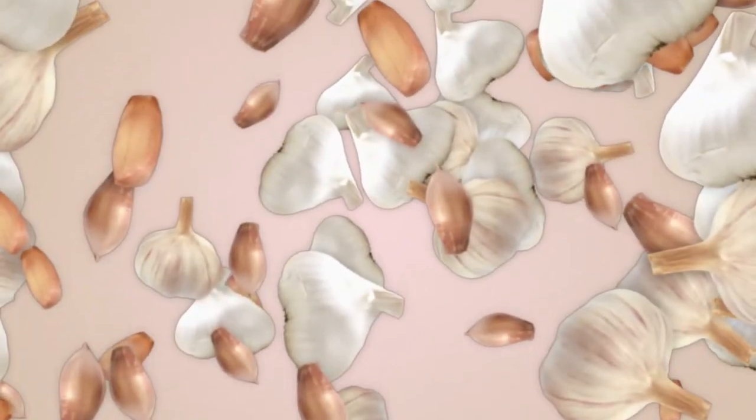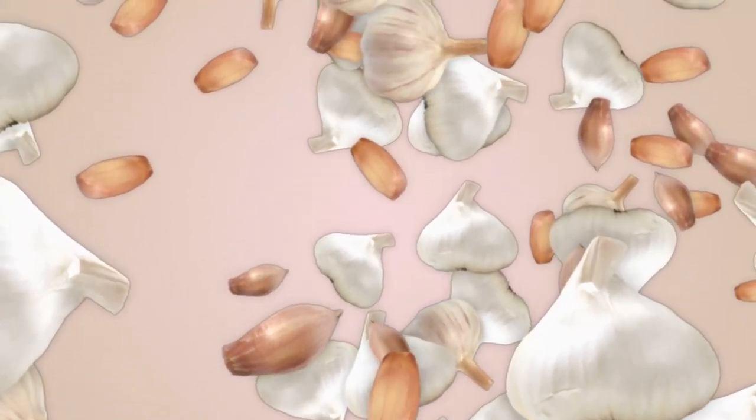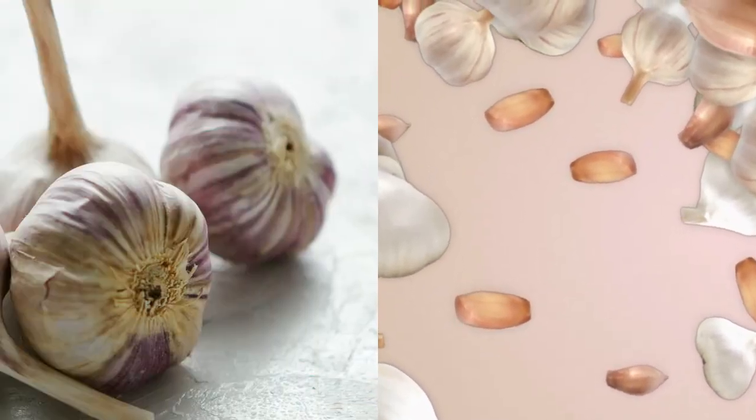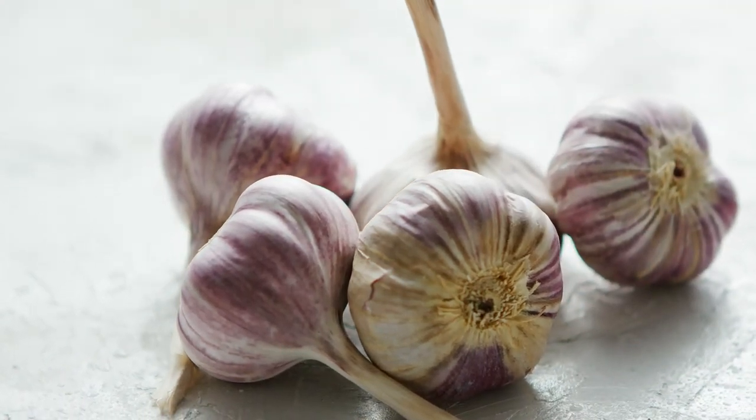The FDA considers garlic safe, but it can increase the risk of bleeding and should not be used with warfarin, a blood thinner. For the same reason, large amounts should not be taken before dental procedures or surgery.